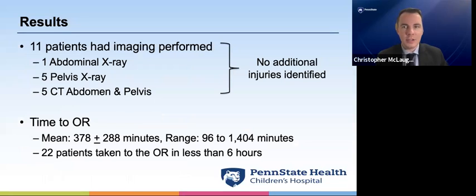Of the 83 patients in the cohort, 11 patients had imaging performed, most commonly X-rays or CT scans of the abdomen and pelvis. Importantly, no additional injuries were identified on any of these studies. Time to the OR was recorded for all 48 patients who required operative intervention. The mean time to OR was just over 6 hours.